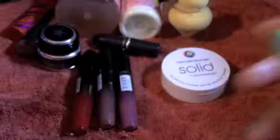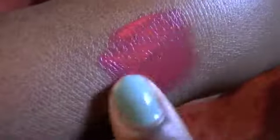But what made me keep coming back, because obviously I bought 3 more and this happened on a separate occasion, it's the formula. The formula, look at this, creamy. Can you see that? And this costs $4.99. I purchased mine from Walgreens, but this is a Rimmel product, so I'm sure wherever Rimmel is sold, you'll be able to find this.